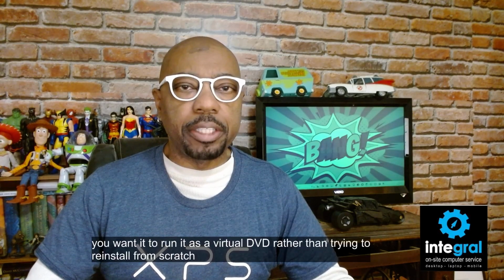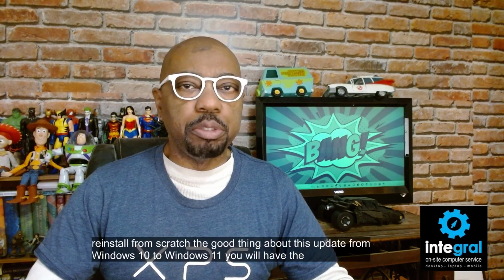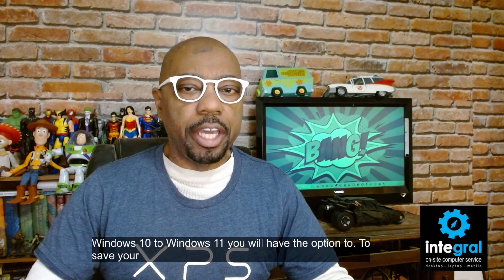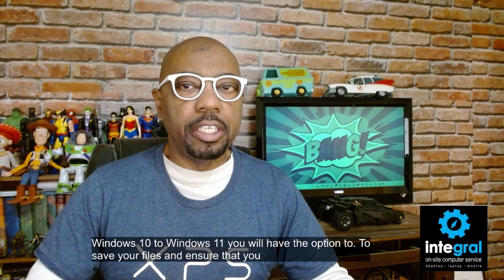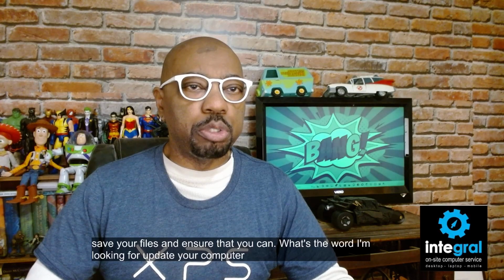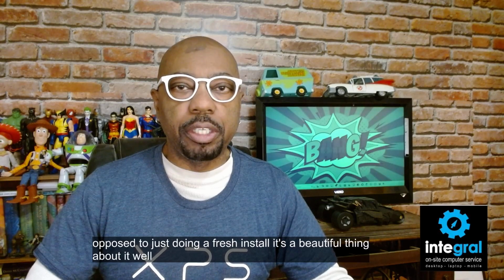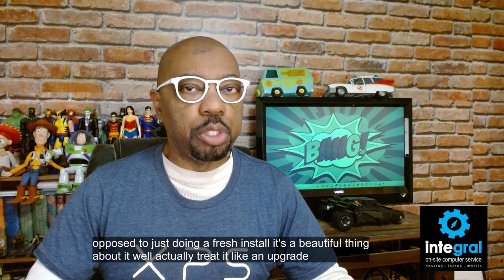The good thing about this update from Windows 10 to Windows 11 is that you will have the option to save your files and update your computer as opposed to just doing a fresh install. That's the beautiful thing about it. We'll actually treat it like an upgrade as opposed to a new install.